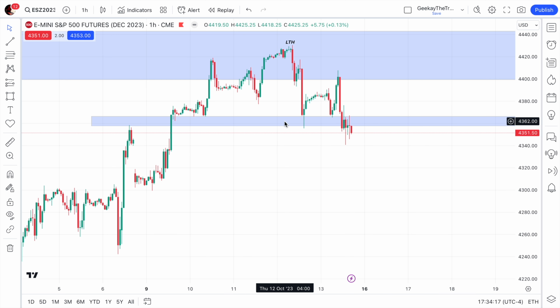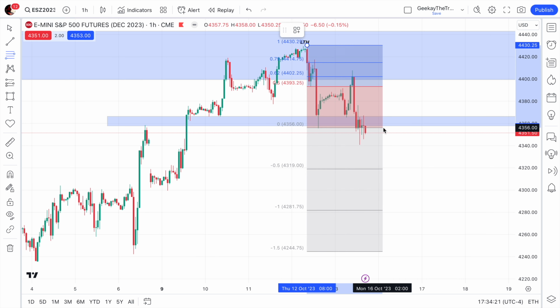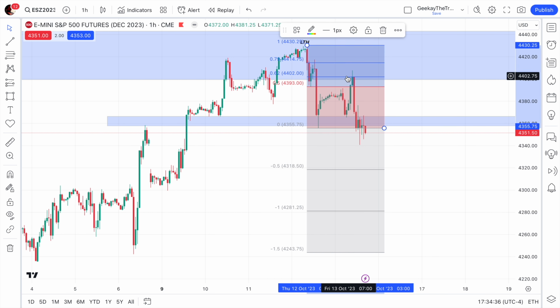Back to ES. If you take our fib from Thursday's high to low, you can see we traded up into optimal trade entry. So this would be an hourly optimal trade entry. If you're a swing trader, you could have traded this, put a position on here, stop would go above this high. So 62% retracement level, closed right there.